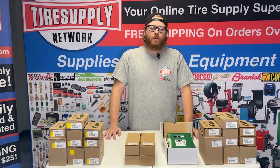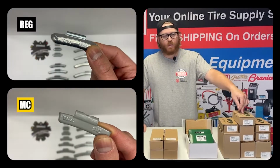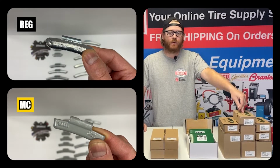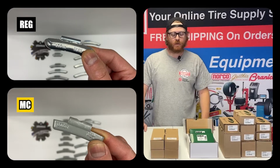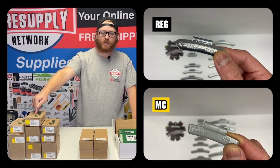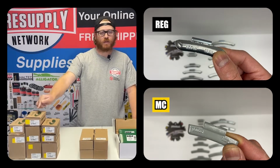This Black Friday, we're moving weight. Clip-on weights, steel wheels, regs, 1/4 ounce to 2 ounce, 8 boxes, 200 pieces, $125 shipped to your door. MCZs for alloy wheels, 1/4 ounce to 2 ounce, 8 boxes, 200 pieces, $170 shipped to your door.